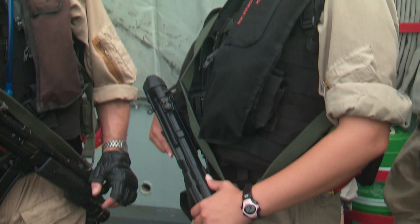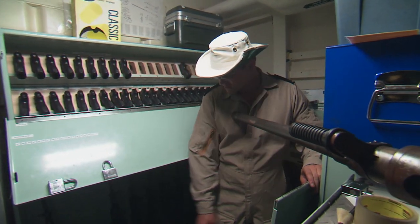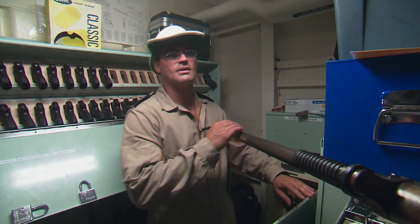In this theater of operations, with its almost daily boarding parties, small arms are the weapons of choice for defense. Leading Seaman Mark Purvis is responsible for those firearms.